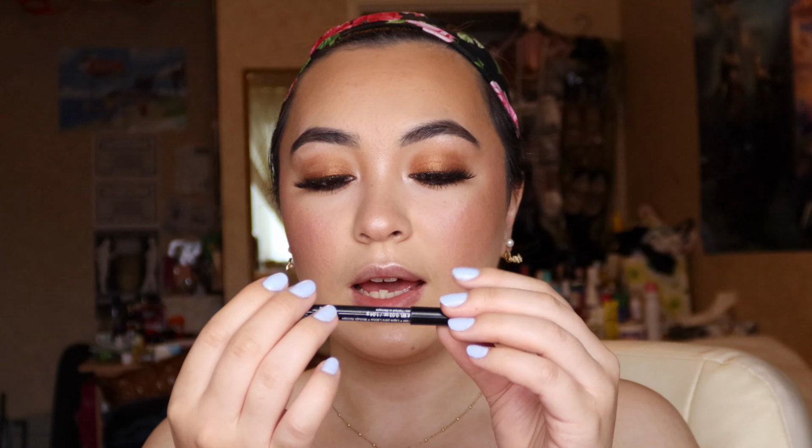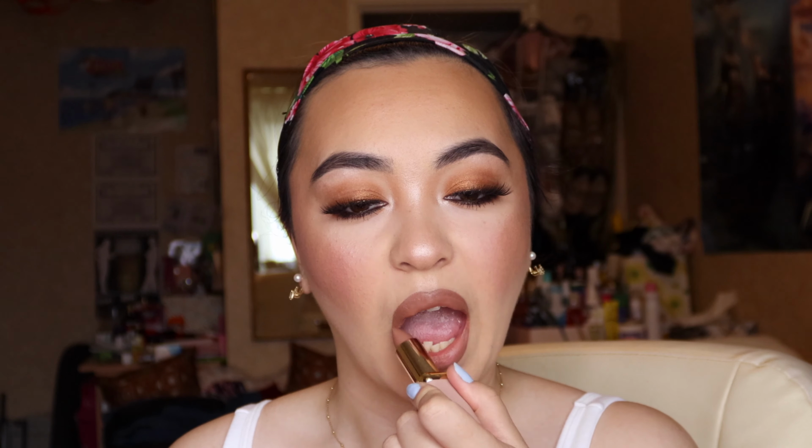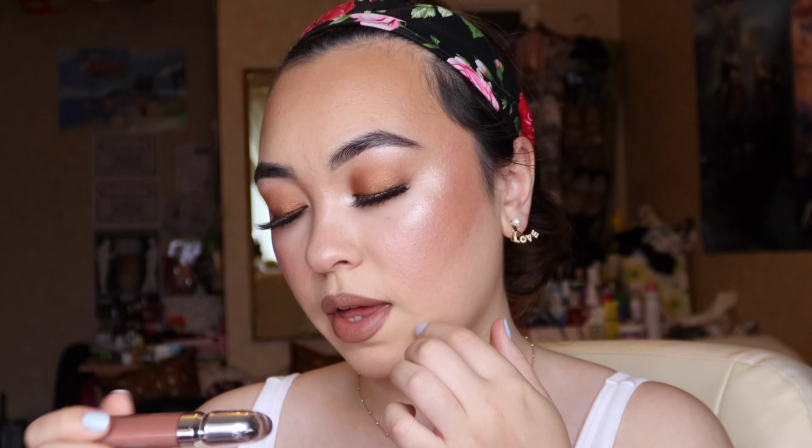Alright, and then I spray with some setting spray. This is the Morphe Continuous Setting Mist in Sweet Peach, my sis sweetie. I'm gonna spray this. Right, I'm gonna take Nude Truffle NYX lip liner, and I'm just going to line my lips. Right, I'm going to use the L'Oreal Color Rouge Ultra Matte No Shame lipstick. And on top of that, I'm going to use the Kiko 3D Hydra Lip Gloss in 20.